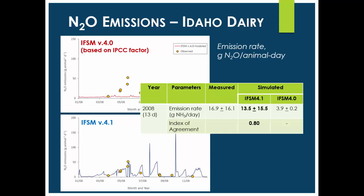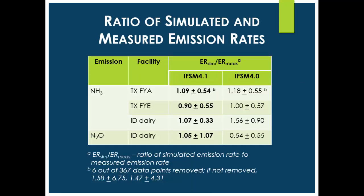For year 2008, based on 13 days, the average nitrous oxide emission was 16.9 grams per animal per day, and the value produced by version 4.1 was around 13.5, which was very close to what was measured. And then the agreement between the emissions measured and then simulated was around 80%.